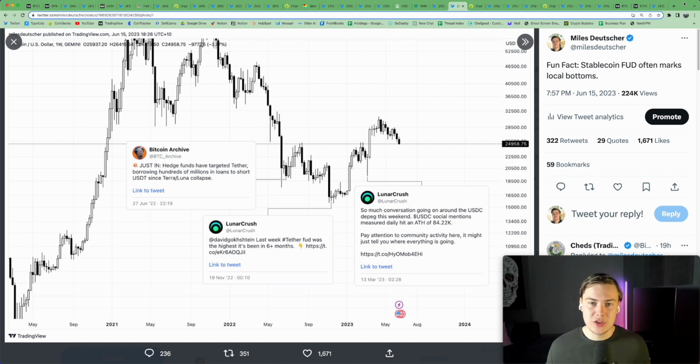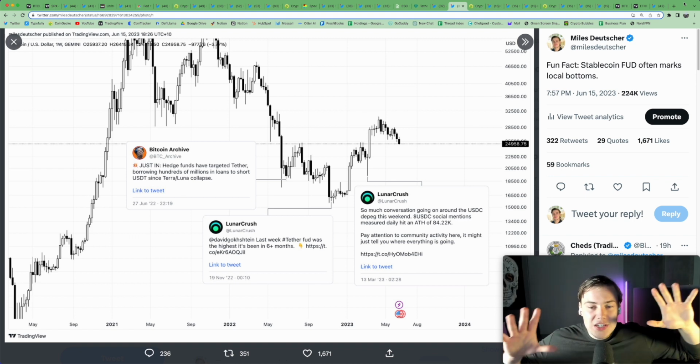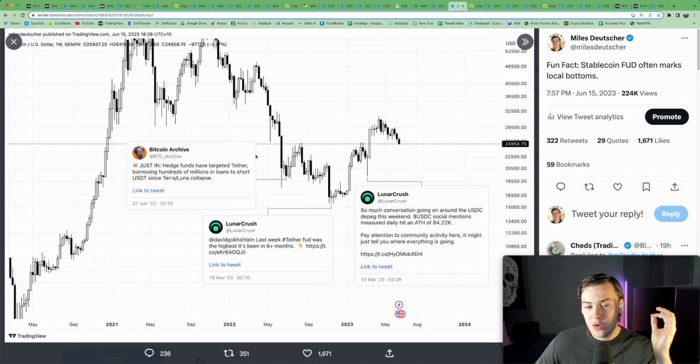But I'm not panicking about USDT. And funnily enough, as you can see on the screen in front of you, stablecoin FUD often marks local bottoms. And so far, the stablecoin FUD yesterday has marked a local bottom. Now, it's only been a day, so we'll need to see if this plays out over a few weeks. And I'm certainly not trading solely off the back of this thesis, but I do think it's important to note that when we had the FUD about Tether in June 2022, we saw a very positive price response.